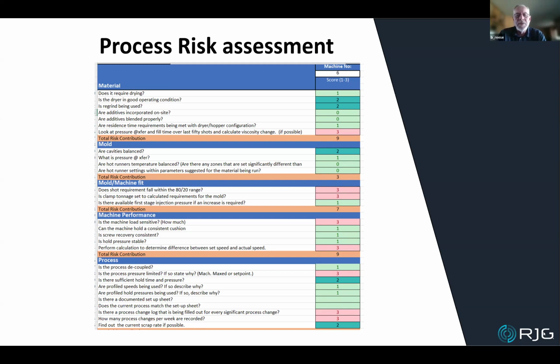Are we using regrind? Regrind is wonderful. We love to see people using regrind. It's what our industry needs to use all of our scrap. But it does introduce additional risk in the material category. It definitely will create more variation in your material. Are additives incorporated on site? Are you blending colorants or anything like that on site? And if so, are they blended properly? Are you using the proper equipment and methodologies to blend it? Because if not, as you know, you could introduce variation lot to lot in your material. Are residence time requirements being met with the dryer? And then the last one is to look at pressure at transfer and fill time over the last 50 shots. That gives us an idea of any effective viscosity changes that could be happening. So each one of these categories gets a risk, and they're cumulative, and those risks can add up.